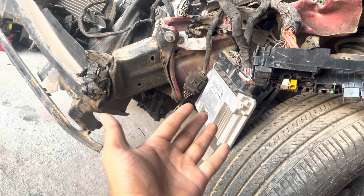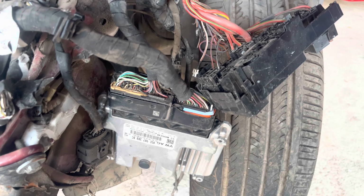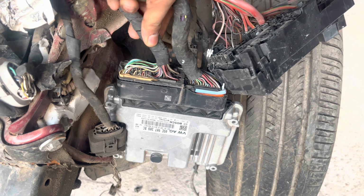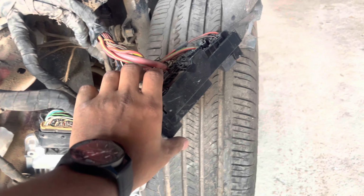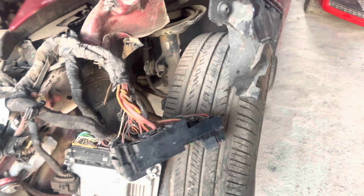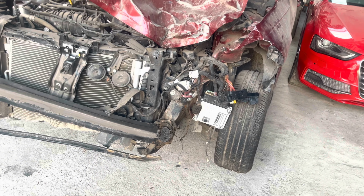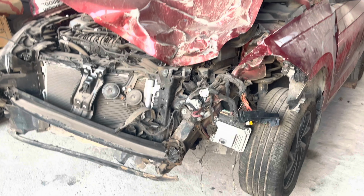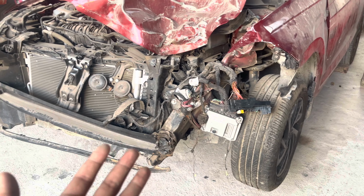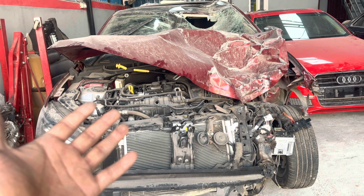And can you believe that's the ECM of this vehicle? This is how the ECM looks. And there's damage on the wiring harness, and this is the fuse box. Yes, it's also broken. And I really hope that the gearbox is not damaged. Why? Because if the gearbox is damaged, then that is going to cost us a lot, or else nothing much more than that.